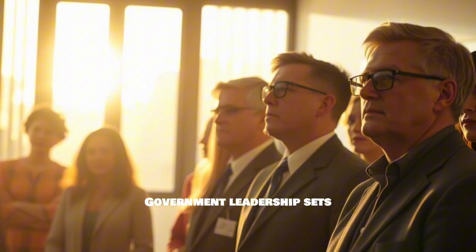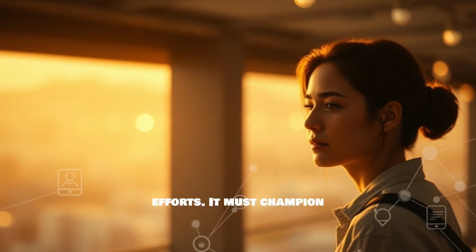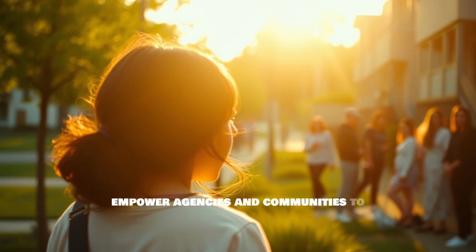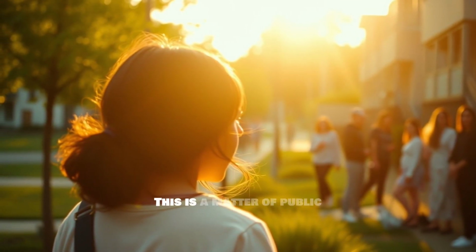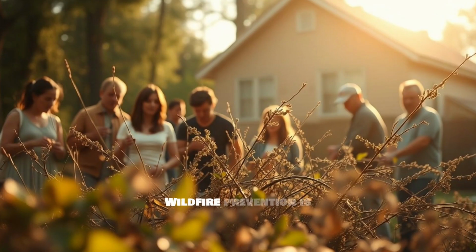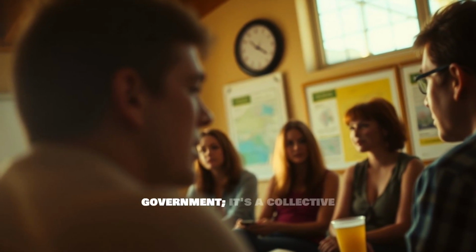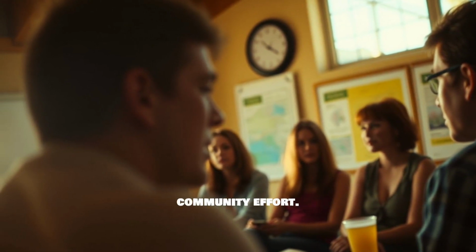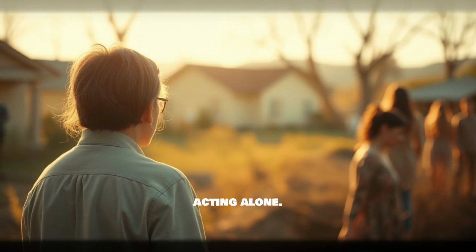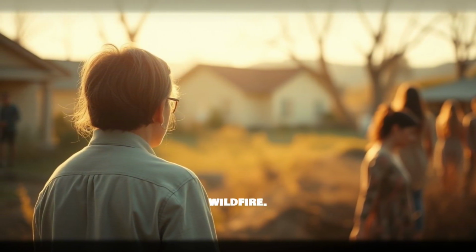Government leadership sets the tone and provides the framework for prevention efforts. It must champion proactive strategies, invest wisely, and empower agencies and communities to take action. This is a matter of public safety and long-term resilience. Wildfire prevention is not just the responsibility of individuals or government, it's a collective community effort. Neighbors working together can achieve far more than individuals acting alone. Strong, organized communities are more resilient to wildfire.